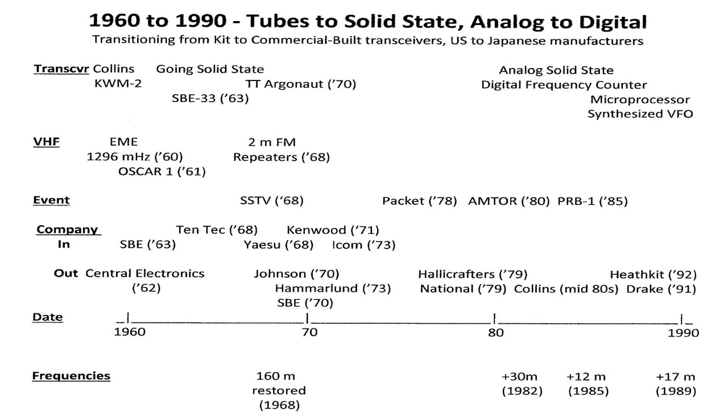A lot of companies came into and went out of business. Central Electronics, the early single sideband manufacturer, left in 1962. Ten-Tec came in in '68 and stayed through 1990 and beyond. Yaesu, Kenwood, and ICOM entered in the early 70s or late 60s. Johnson, Hammarlund, and SBE dropped out. Hallicrafters, National, and Collins dropped out. And finally, Heathkit and Drake dropped out in the early 70s.